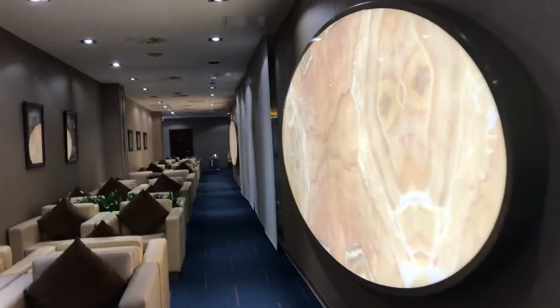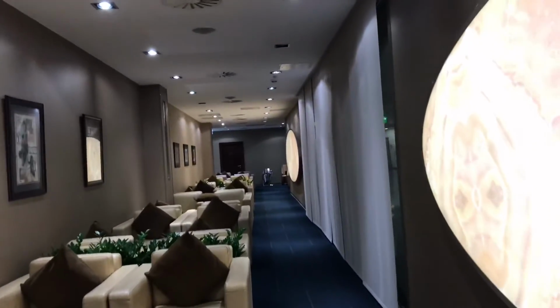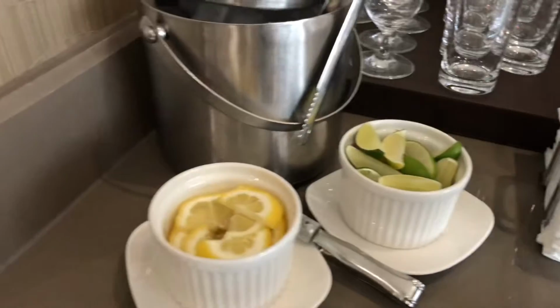This is really big, guys. This lounge is really big, huge. So you can sleep here while waiting for the flights. So guys, you can get from here.